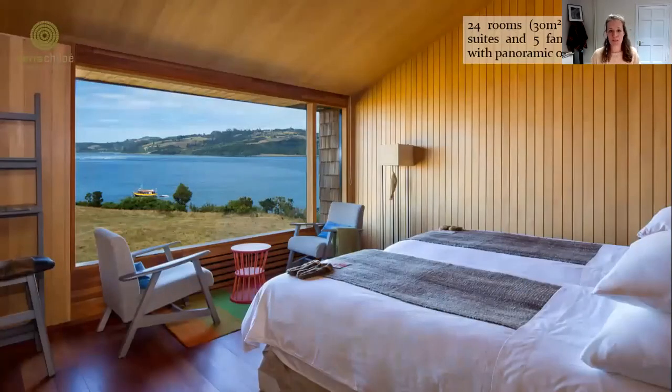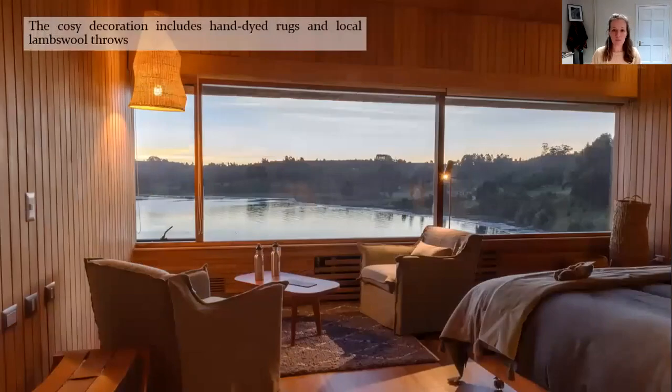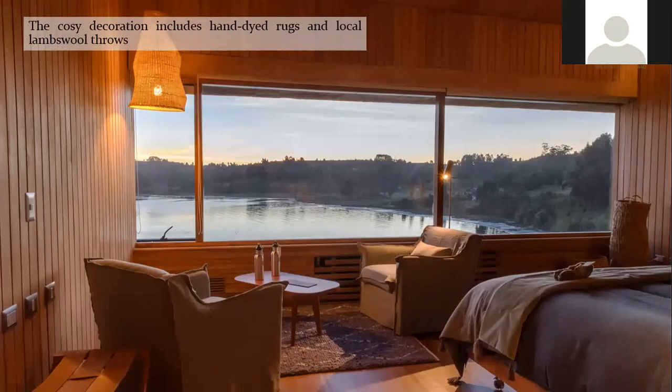And now on to the rooms. So there are 24 rooms in total, and much like the other hotels, the majority are of one standard, and that is superior. They all have panoramic views over the sea, either towards the mainland or the Palau Bay. Within those 24 rooms, there are 2 suites and 5 family rooms, which are slightly larger and can fit an extra bed. The cosy decoration includes hand-dyed rugs and local lambs wool throws, as well as the pantuflas I mentioned earlier, which you can see on the bed here.